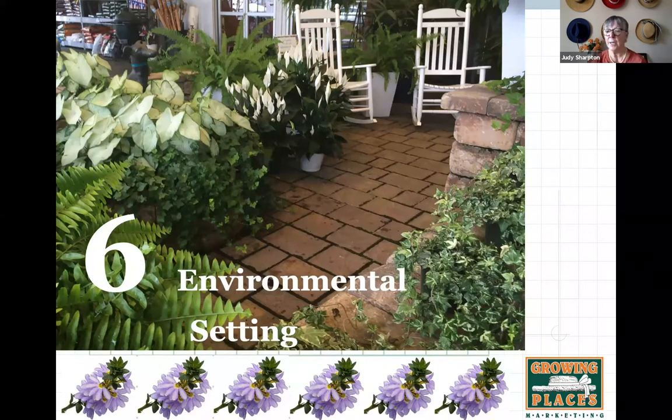Here's a patio setting. This is actually a built space that can be changed out very quickly. Nothing there is planted. Everything is a container. And the nice part about this is those white chairs can be changed out to red chairs, and you've got a whole different look for this. So anything that you can change out quickly is worth the doing.